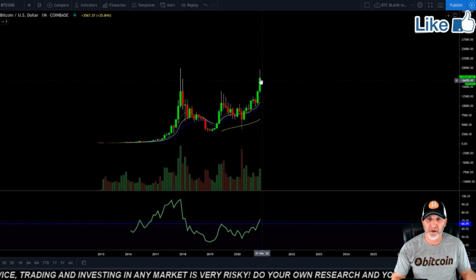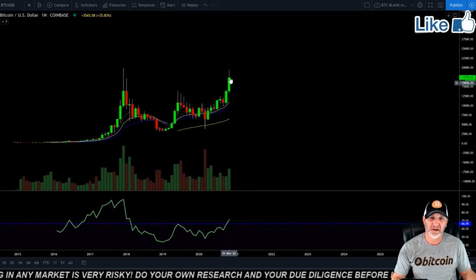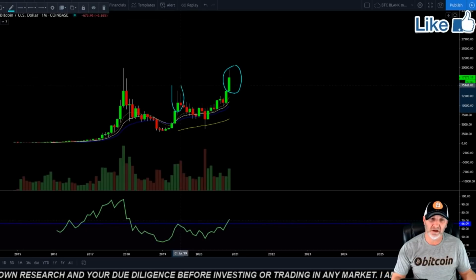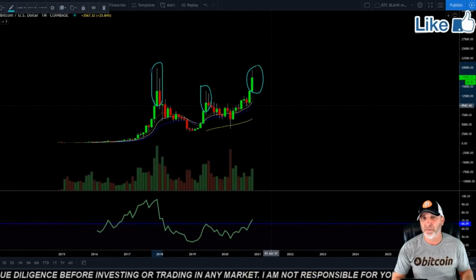And if you look at the monthly, it'll be interesting to see where this monthly closes. This candle is starting to look a lot like these two candles here, and we see what happened after those. So be careful.